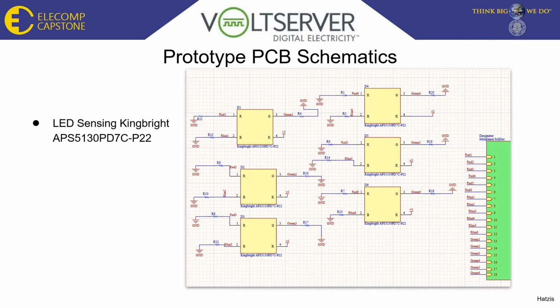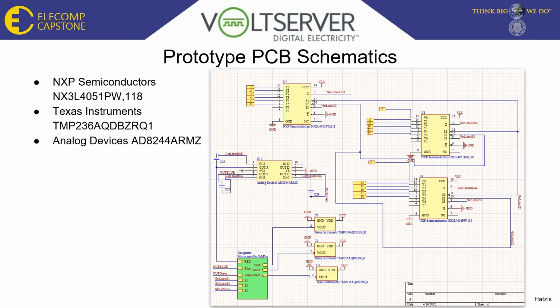Now that we have talked about the test PCB, we can talk about the prototype PCB. The prototype PCB used the all-in-one photodiode by Kingbright. Each all-in-one sensor had a red, green, and blue sensor. This allowed for the PCB to have 18 sensors total. The sensors were then sent into multiplexers. There are 3 multiplexers designated by U7, U8, and U9. There is 1 multiplexer for each color on the photodiode.